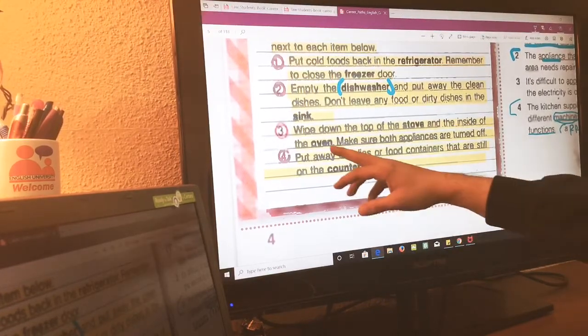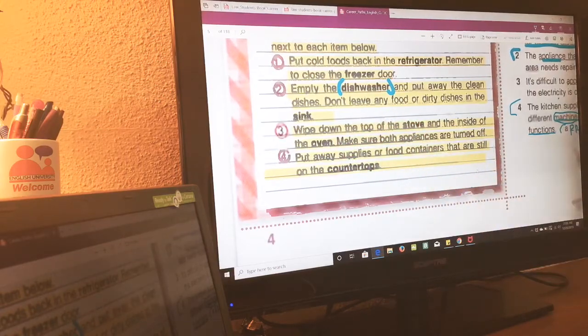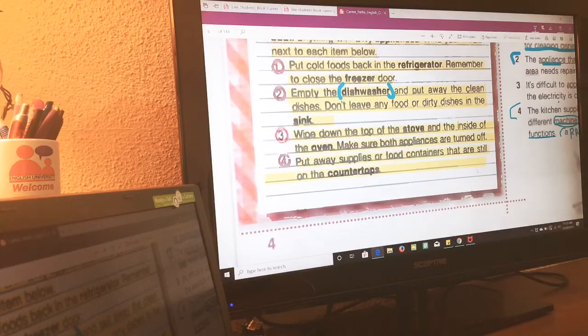Countertops. Oven. Stove. ¿Cuáles eran los otros nombres para stove? Range. No, range, sin la R. Cooktop. That's right. And range hood is extractor. Good, good. The extractor for the air, right?